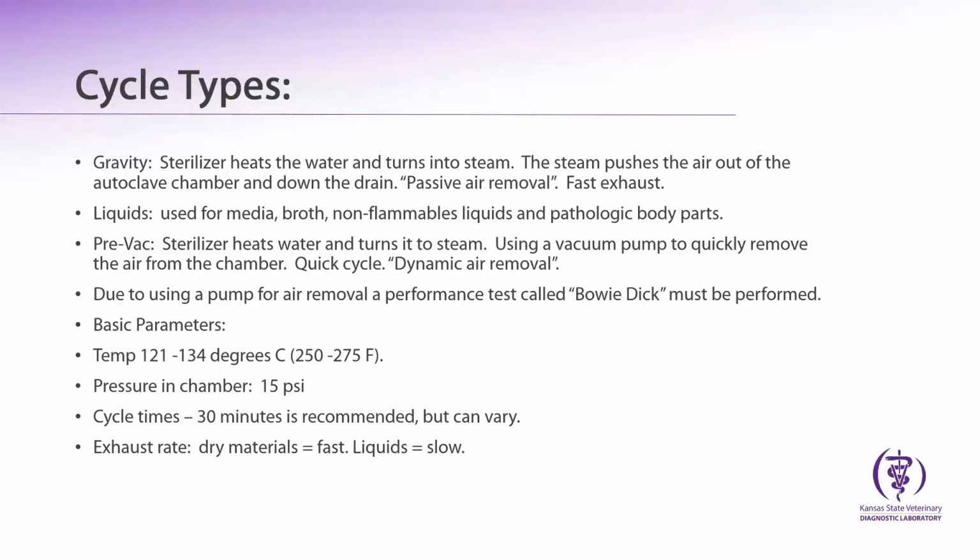Liquids actually have a slow exhaust. And the reason being for that is if you have liquids in bottles, and if you have a fast exhaust, it's going to suck everything out of your bottles. So you're not going to have any sterile water. You're not going to have any media. You're not going to have any broth. It's all going to get sucked out. It's all going to go inside that autoclave. That's why you need a secondary container.